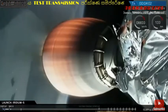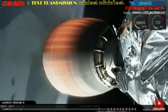We're just past T plus 4 minutes. The Merlin vacuum engine is performing nominally, glowing red hot there in the vacuum of space.